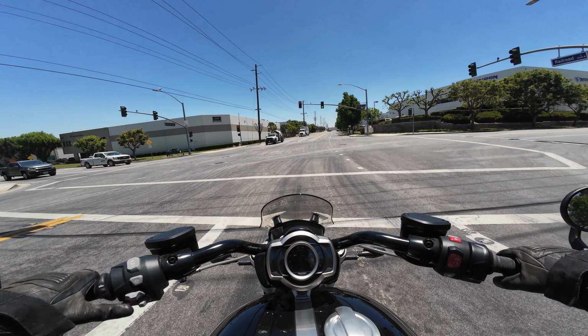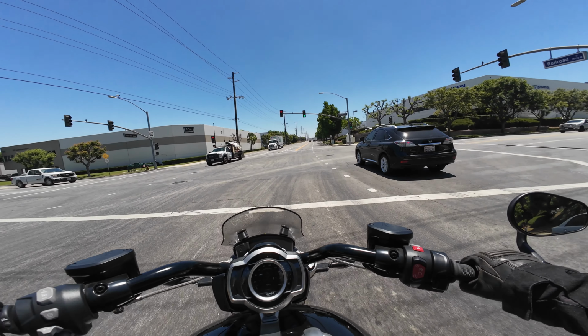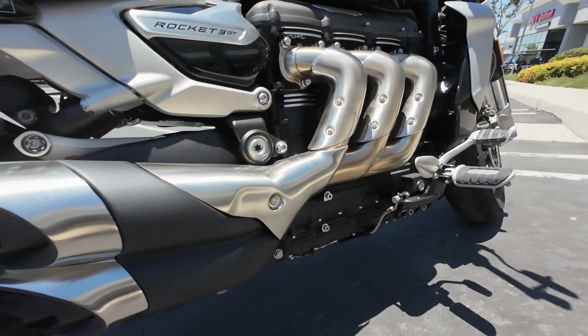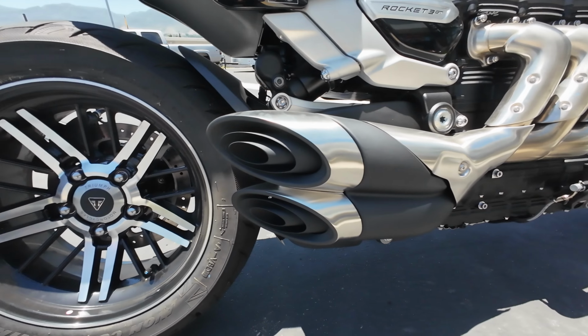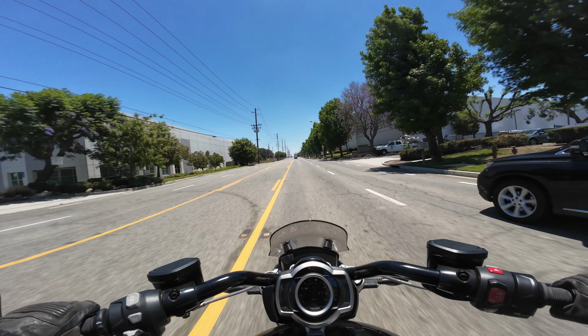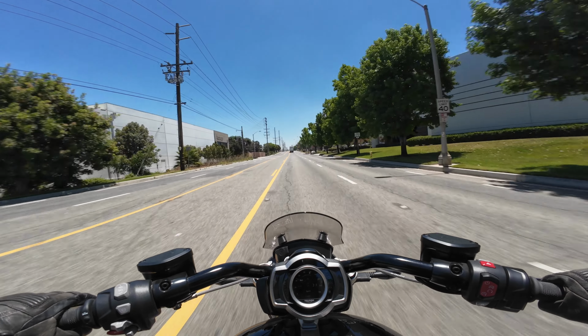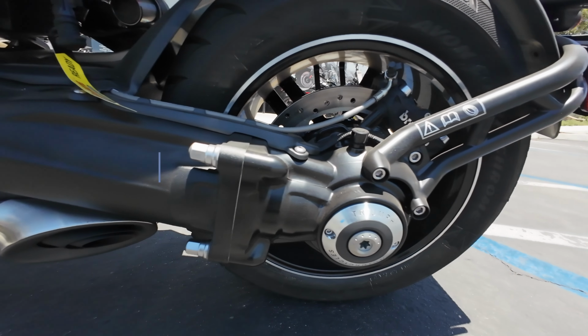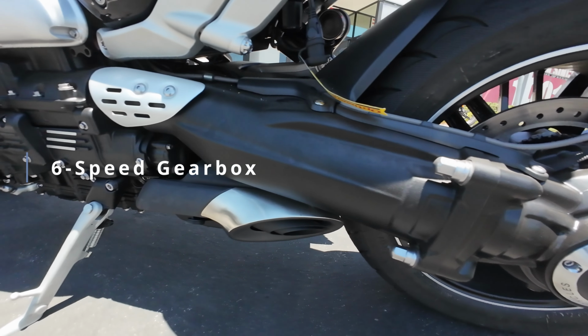The system is ride-by-wire, fuel injected. The stainless is 3-to-1. They're pretty cool. It's going to be really hard for me to replace them if I purchase this bike. The final drive is shaft controlled. The clutch is a wet clutch, multiplate, hydraulic operated of course, and it is a 6-speed gearbox.